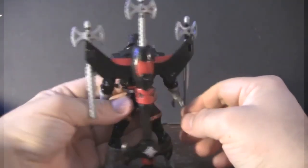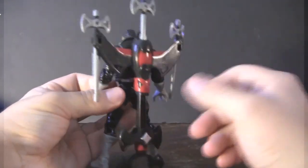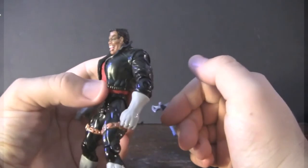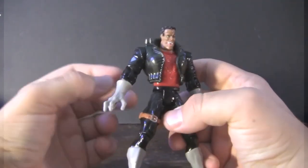He also comes with this weird axe crossbow type launcher that snaps right onto his back, and I'll get to that a little bit later. As far as detailing goes, for a Toy Bizz figure, he's actually pretty well detailed. I mean, like I've talked about before, they're just starting to get into more wrinkles and other subtle things.